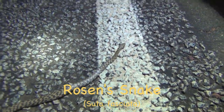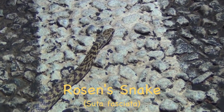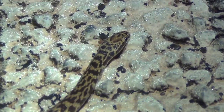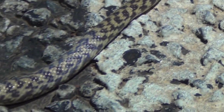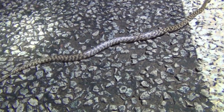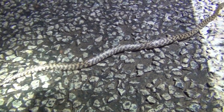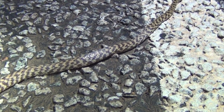Got another snake on the road here. This is a Rosens, part of the Pseudechis genus. It's an elapid. It's mildly venomous. You certainly would steer away from getting a bite from this one if you could, but we'll move him off the road nonetheless. I wonder if that's a gravid female. It looks quite thick set, so it might be a gravid female warming up her young.